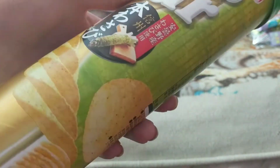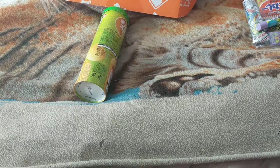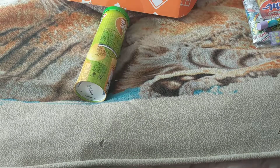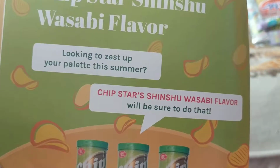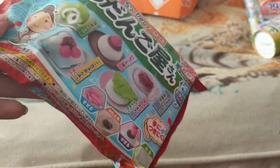Next thing we've got, I'm guessing wasabi flavor. Well, it's a bit of wasabi, I think. Yep, it's wasabi. There we go, guys. Not sure if I will like these because I'm not a big fan of wasabi. It's extremely spicy. I like spicy stuff, but I don't like that extreme spiciness.